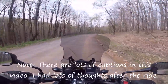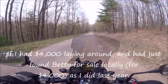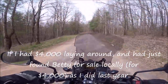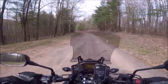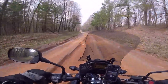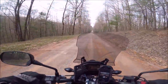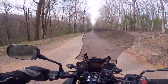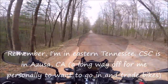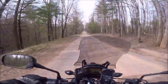The question is, would I buy a CSE RX3 new, or would I have bought this or any used stock CB500X for about the same money? The question was irrelevant when I got this one because I traded locally. It depends.